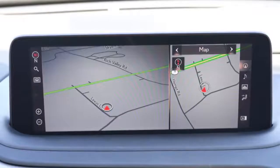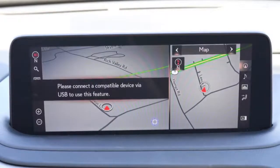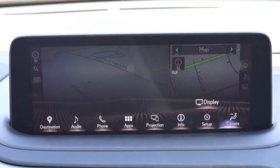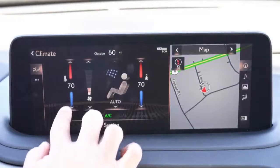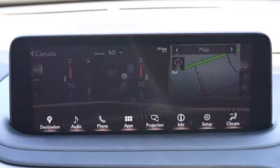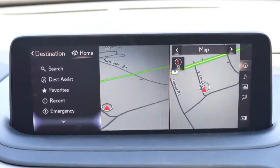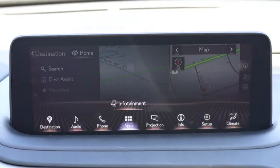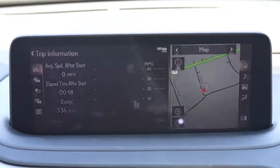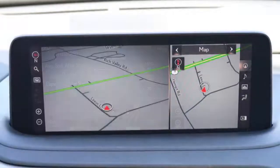An 8-inch color touchscreen display is going to come standard, and they've had that before. However, there is a 12.3-inch color touchscreen display included with the navigation package, or if you go with the Mark Levinson and navigation package, either way. This is going to come standard with Bluetooth and audio streaming, and for the first time ever in history for Lexus, Android Auto. Go figure. And Apple CarPlay. Finally, my phone is included.